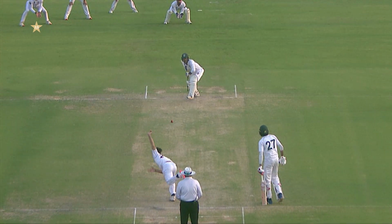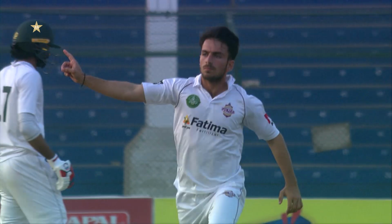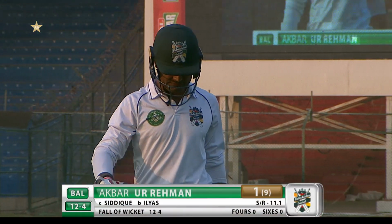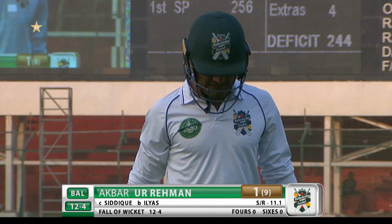Oh, look at this. Beautiful length. So nothing short. I mean, why would you play at that in the testing time, the last few overs? You just played onto it. Bad shot. It was well caught by Umar Siddiq off Ilyas. One run for Akbar Rahman.